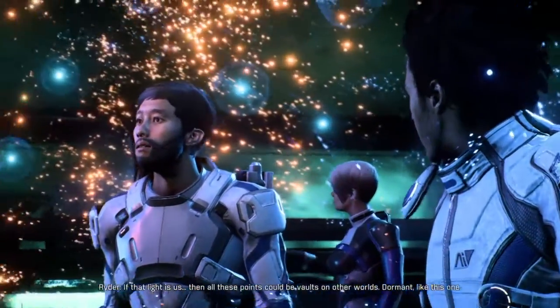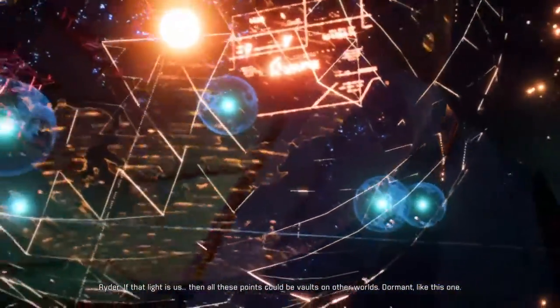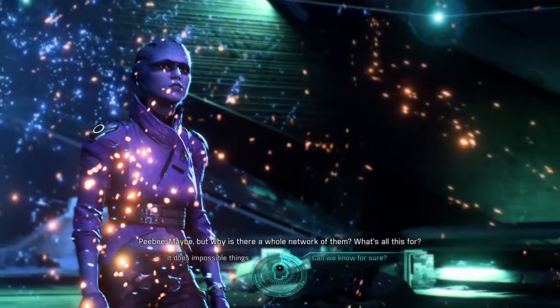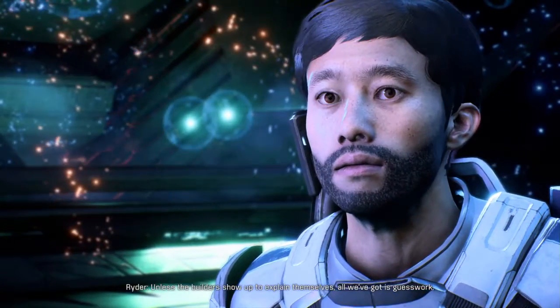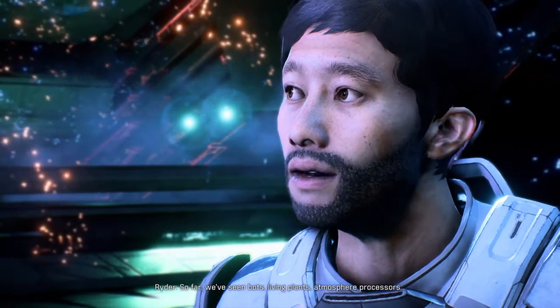If that light is us, then all these points could be vaults in other worlds. Dormant like this one. Maybe. But why is there a whole network of them? What's all this for? Unless the builders show up to explain themselves, all we've got is guesswork. So far, we've seen bots, living plants, atmosphere processors.